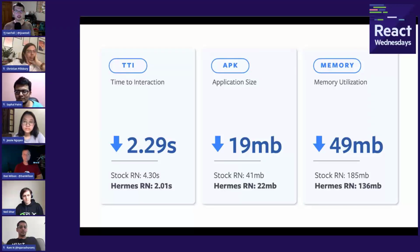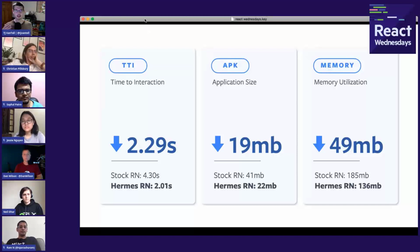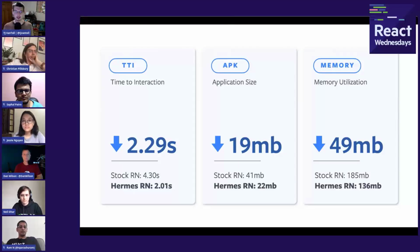And I'd be curious, is there a path for it being the default, or anything holding it back from that right now? So I know the project started about 3 or 4 years ago, I believe, with the intention of making React Native apps at Facebook go faster. I don't know what the current status is on making it the default experience in React Native.